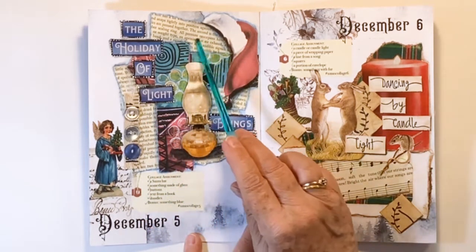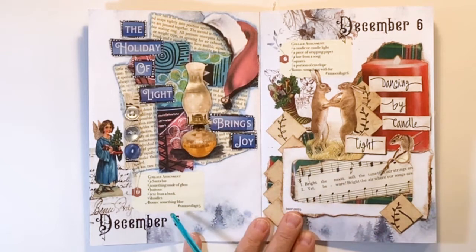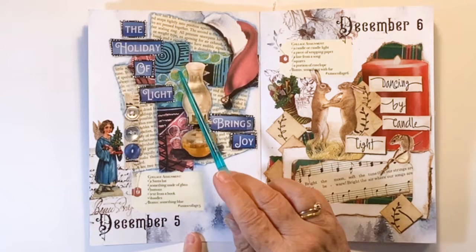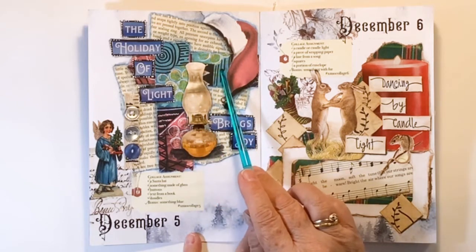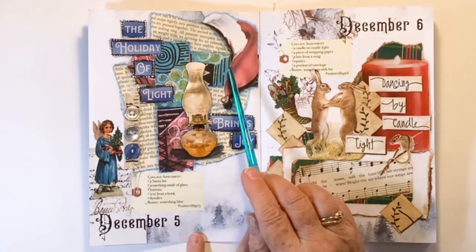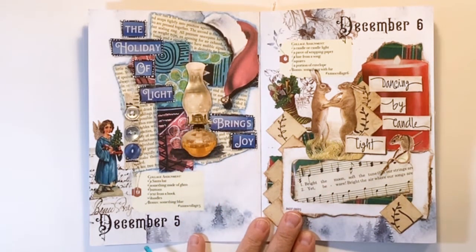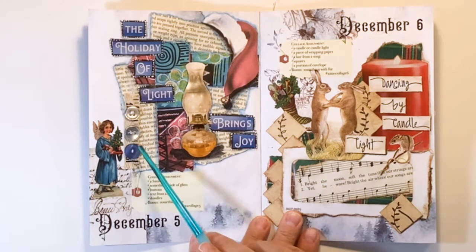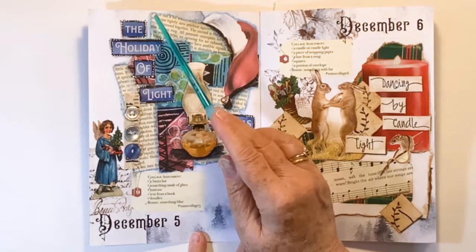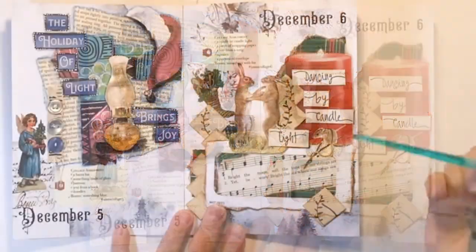Text from a book. Here's a page from an old recipe book, cookery book. Doodles. So these are strips of a digikit from Gail Augustinelli, where she did doodles on her jelly prints. And the bonus was something blue. So I have a blue button, and I have these blue words, and I picked out "The holiday of light brings joy."